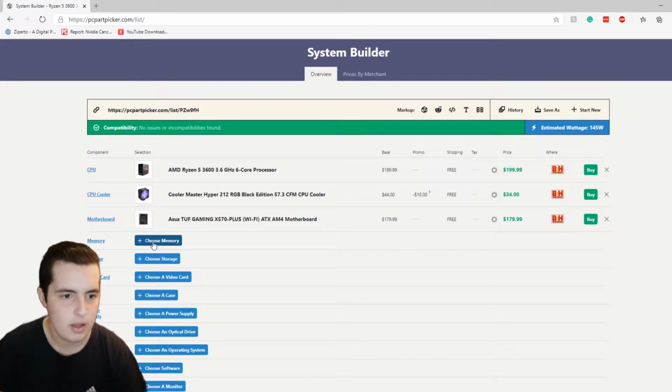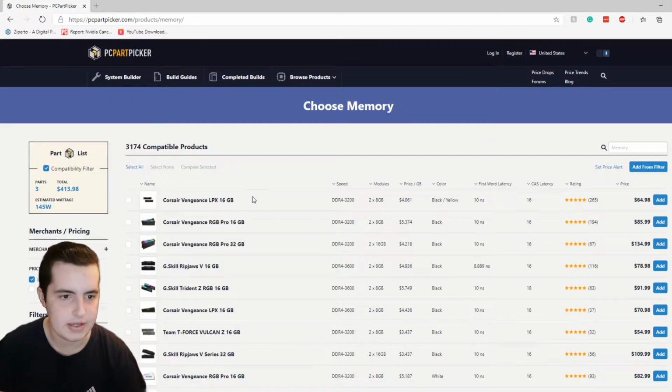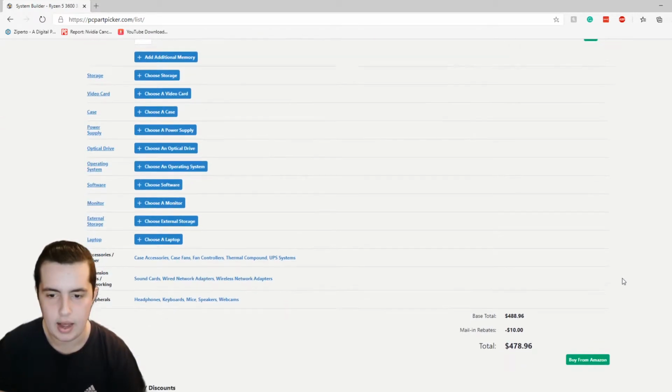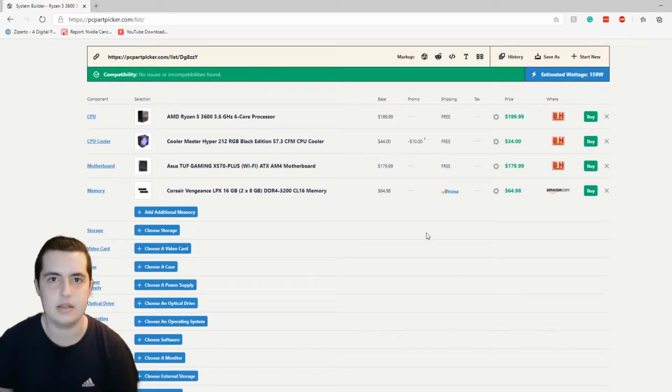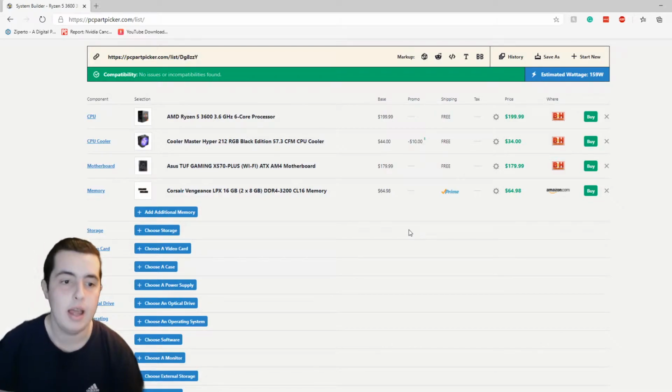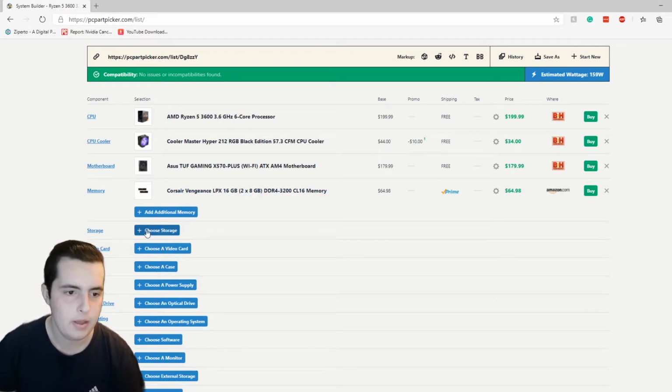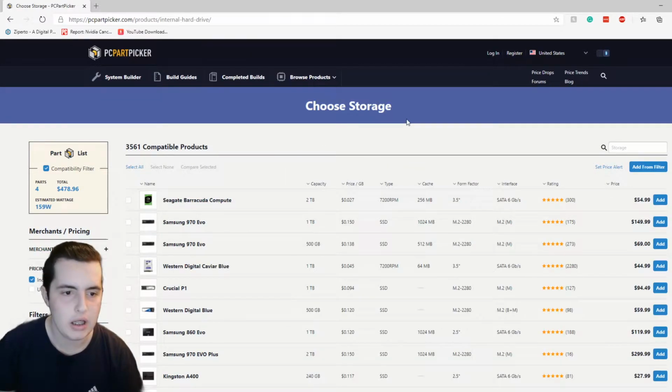All right. Now for memory, this is easy. Corsair Vengeance, 16 gigabytes, DDR4, 3200 RAM. For me, this is an easy decision because that's what I have in my system, and it can't do you wrong. 3200 CL16, you get 2 sticks, so you've got that dual channel memory. Easy. From there, we get a little tricky.